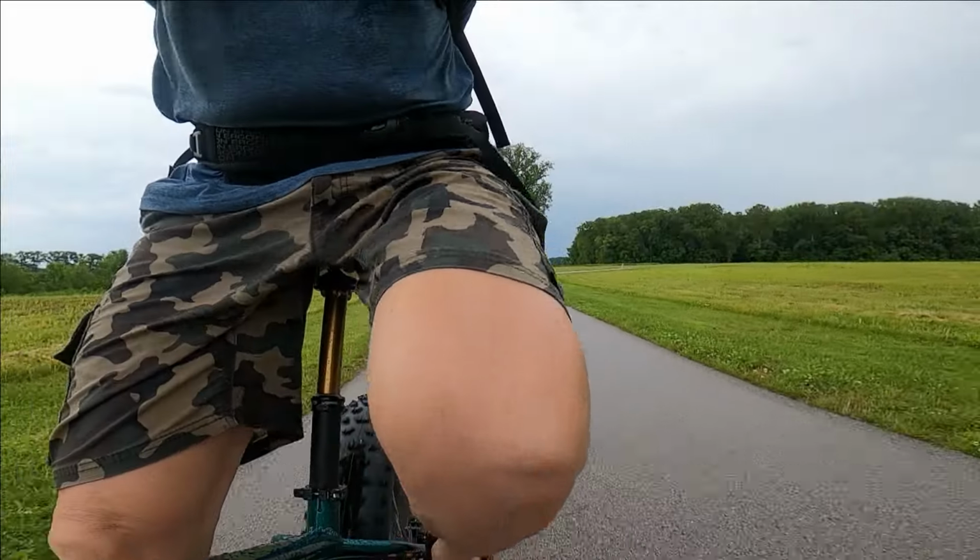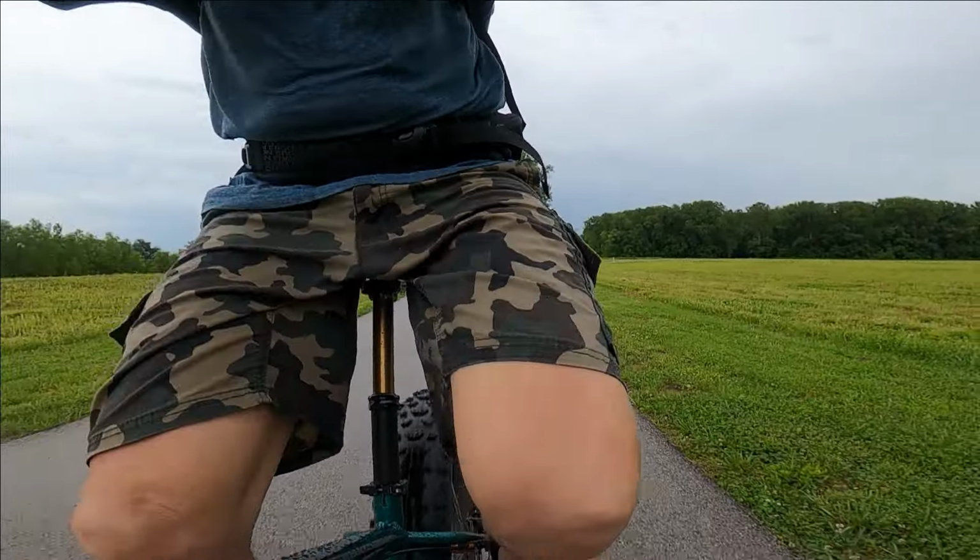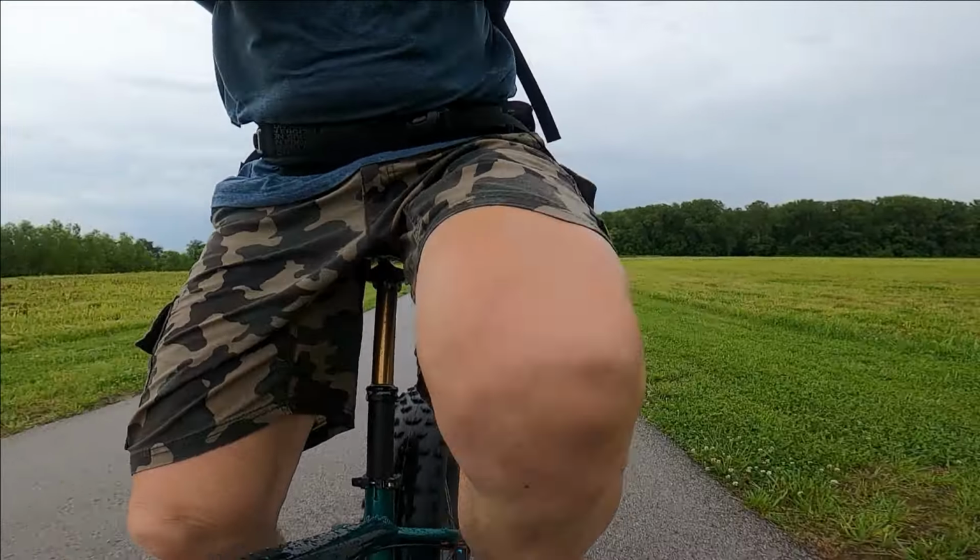I got that river rat look going on right now. That's what I feel like, soaking wet. A wet river rat, or a wet muskrat, or a wet old man. The sun is gonna come out sometime today. The sun.